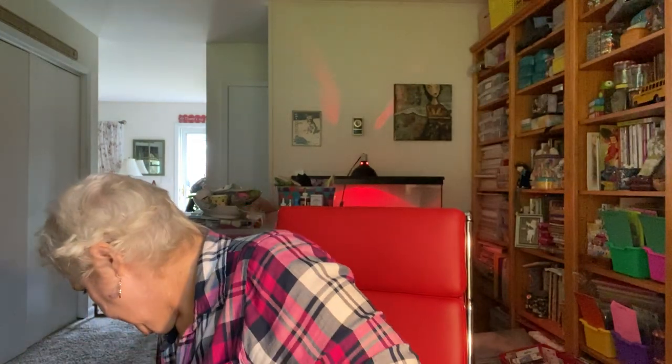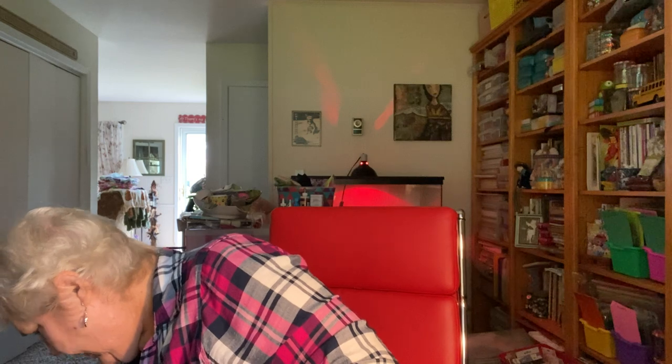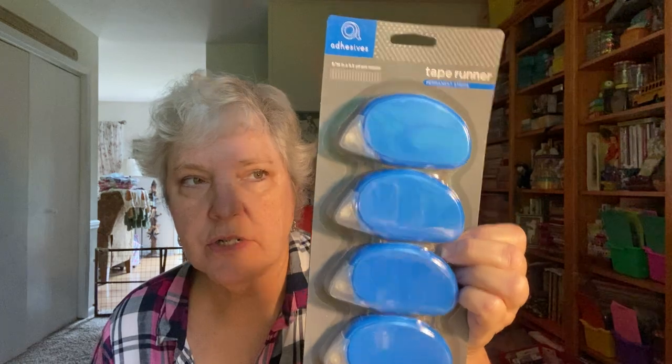Okay, what else? That might be it for Tuesday Morning, except this last thing. I got a couple of these tape runners by American Crafts. For $6.99, you get 4 of the runners. These work really well. When I found them, I only bought one, and I went back and got more when I saw how nice they worked.